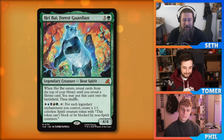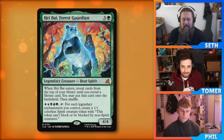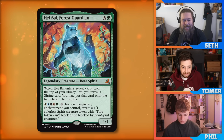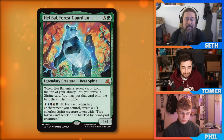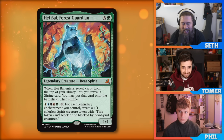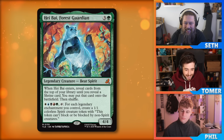It still cares about shrines. It's still pretty powerful, right? Where you can use it to get a shrine directly on the battlefield when you play it, and then I guess maybe make tokens with it. But I feel like it's not as busted as Go-Shintai, where you're immediately just going to be archenemy every time you play this. I see Tomer rolling his eyes over there. Am I missing something on this? Is this actually close to Go-Shintai in power level? I mean, you're right.